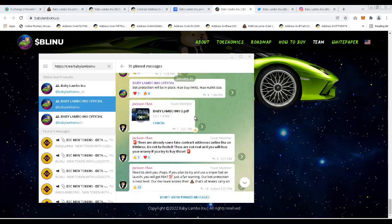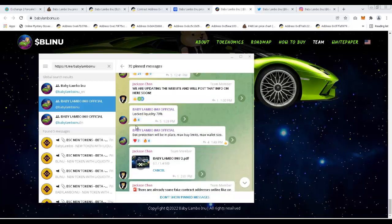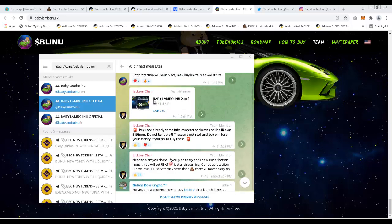Scroll up. Let's see if they have some AMAs here. This Telegram group was just created January 26, 2022. So that's definitely a fairly new Telegram group. I'm not sure where they conducted a pre-sale, but it seems like a solid project. I think that's all about my review of this specific token.